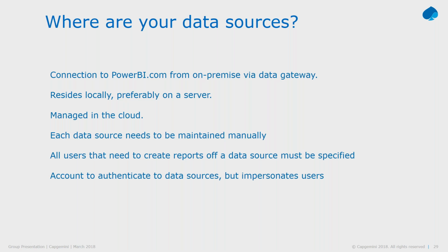And you need an account to authenticate to the data sources. But that one also impersonates the user. So we have a service account with a password that we can add into the data source in the cloud. But role level security and everything is handled anyway because of the impersonation.